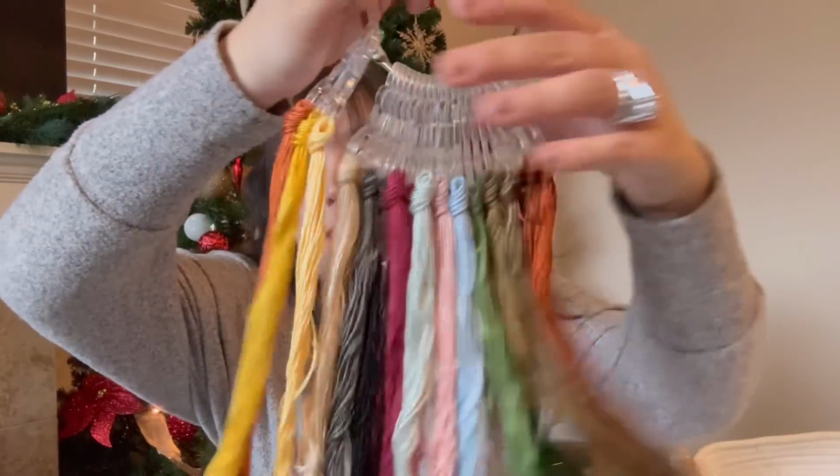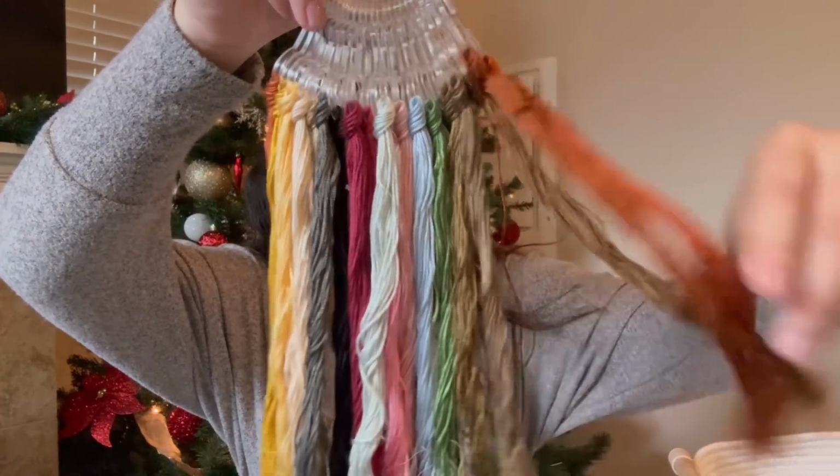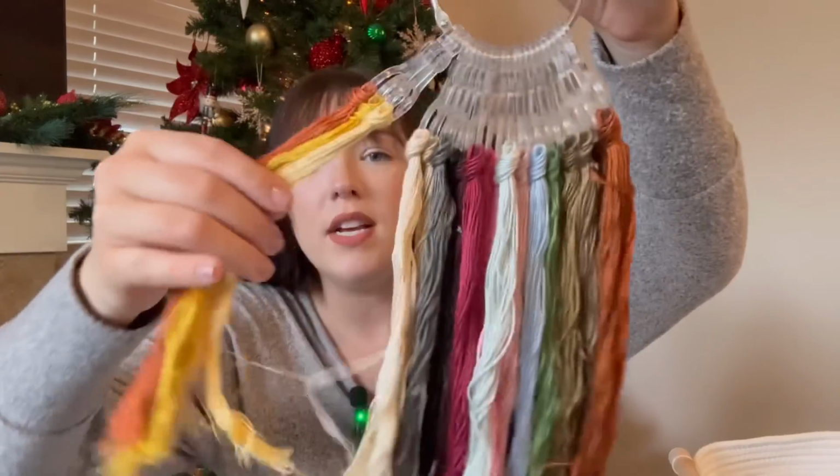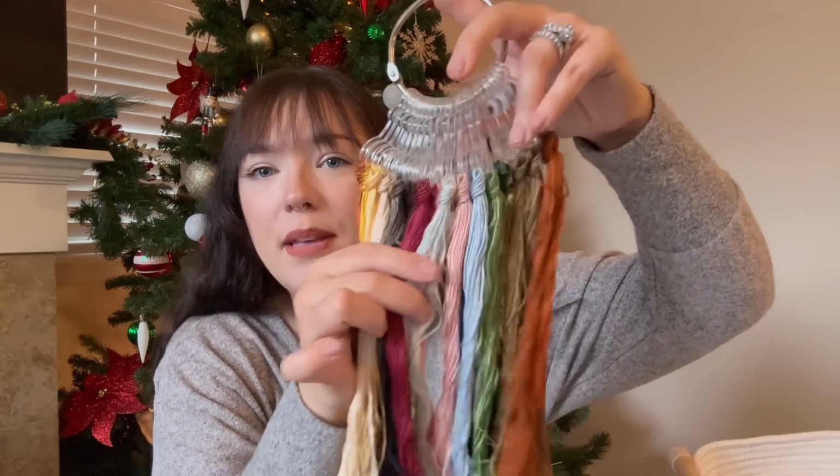Tell me you cannot stitch up so many different pieces with this. You've got greens, you've got blues, browns, warm browns, cool browns, a cream, a yellow, these pinks, reds, hot pink. I mean, there's such a good mix of colors in here. I feel like it's worth it to pick up just this pack to have for stash. And her silks are very, very well priced.